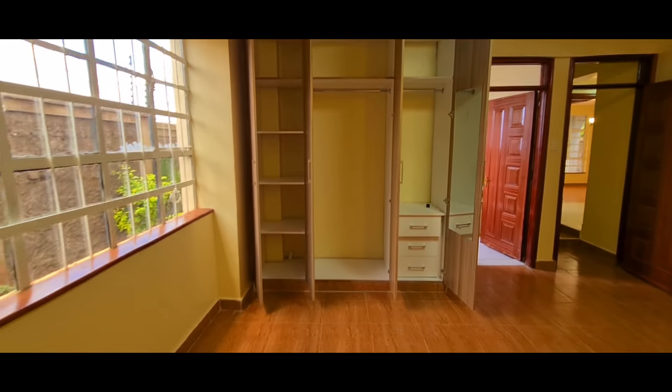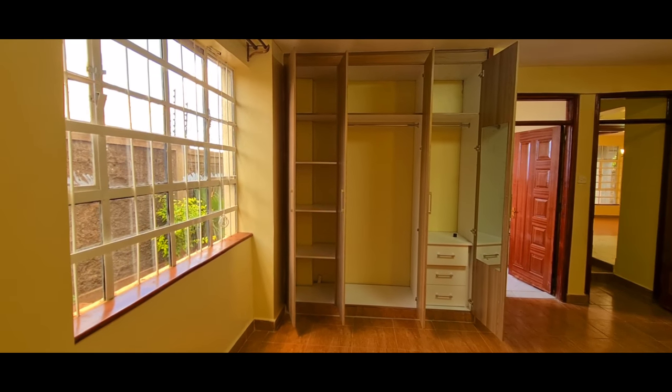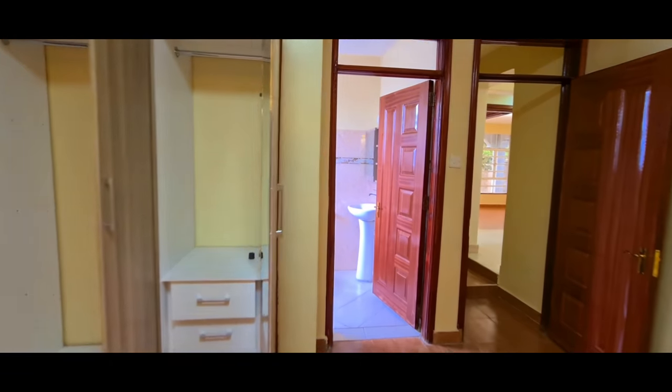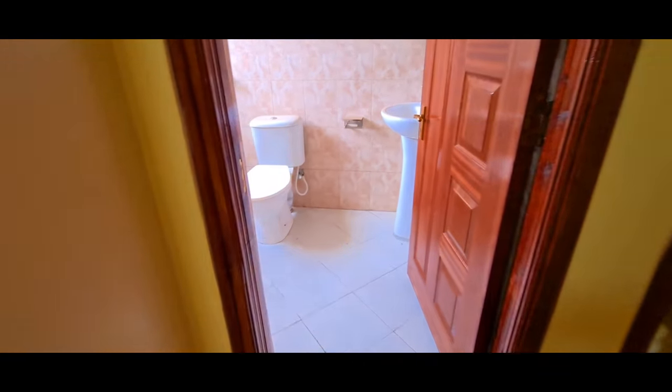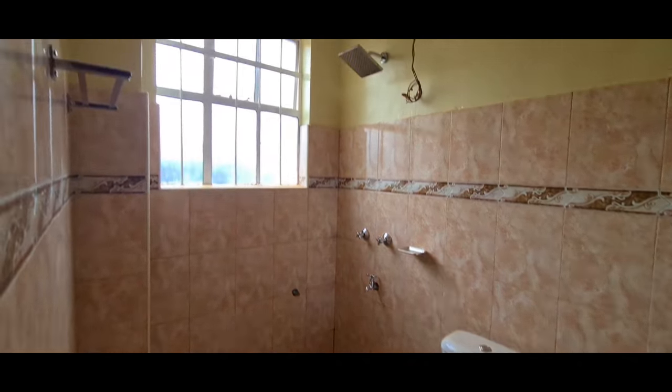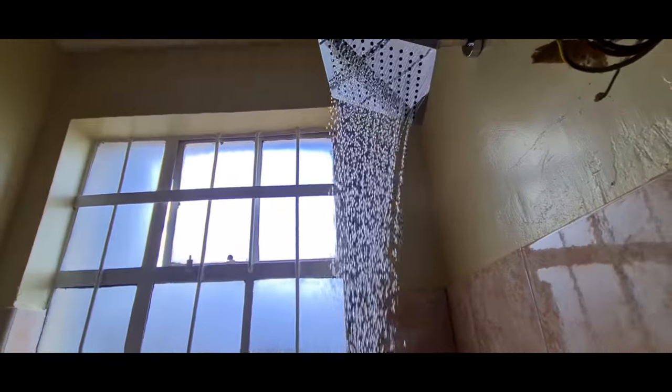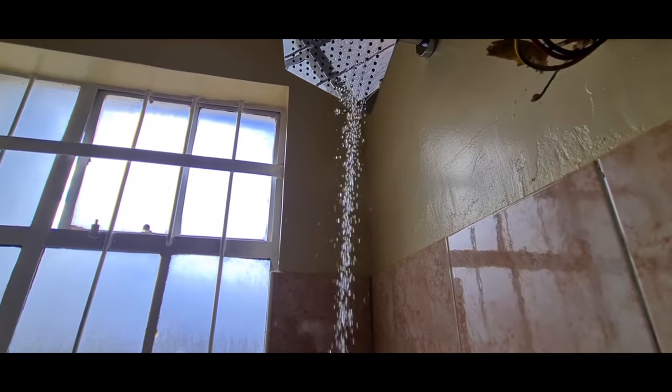The guest closet. Love this. Let me see what the guest closet looks like. Yeah, that is the closet, the wardrobe for the guest. It's enough. And then we have the toilet, the shower. I love this type of shower, the way they heat. See? The shower is nice. It's working. Everything is nice.